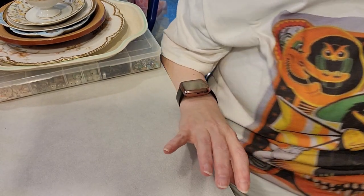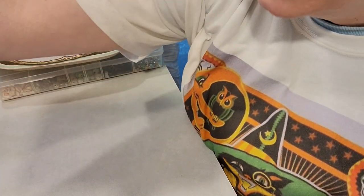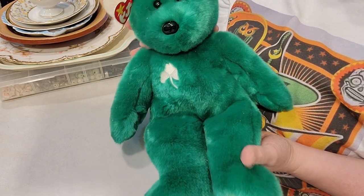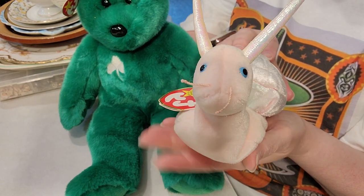All right. Oh, I've got my bag open. Okay. I picked up some Thai beanies out. Now, these are bigger bears. So these are the bigger size. And I'll show you. Here, I'll give you a sneak peek. Look at this one, a little snail.